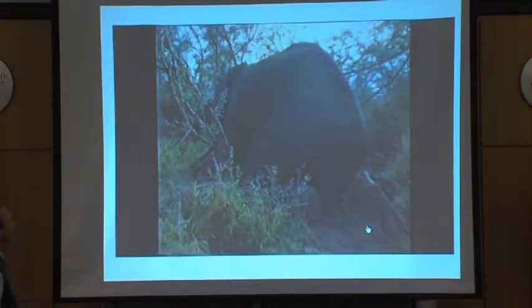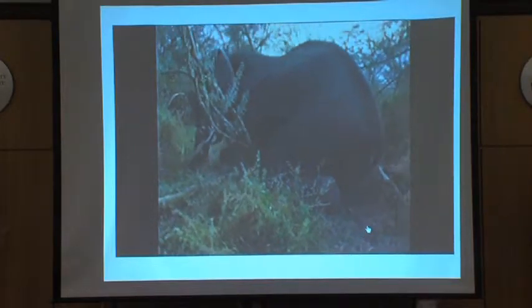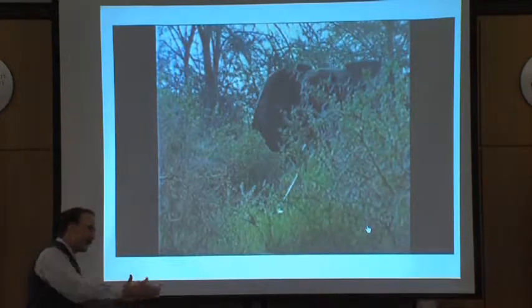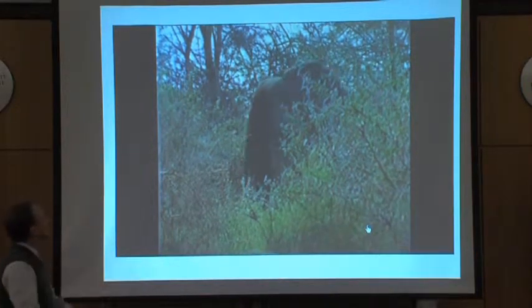Now, this particular elephant was quite interesting, because they were looking at where she would go up to the edge of the preserve and then back off, because she knew there was greater danger of poaching when she went beyond this particular barrier. So it was quite interesting, the type of information that they gleaned.